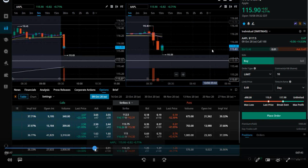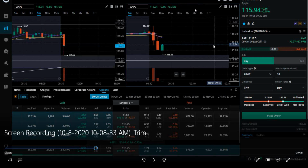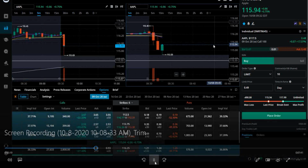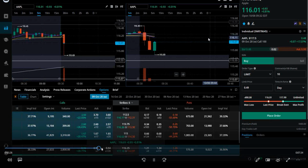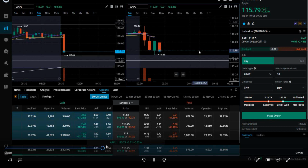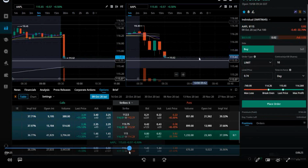So I did the same thing again today. I bought calls when I should have been buying puts, but it ended up paying off because I'm looking for key areas to trade off of. When I first started, I was just getting in over moving averages, and I really wasn't putting in a lot of trend lines, but ever since I've been putting in trend lines, it's been working out a lot better for me. So I'll just fast forward through this quick just to show you how this thing is selling off, and you just gotta wait for the right time.